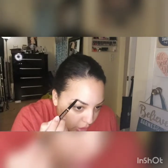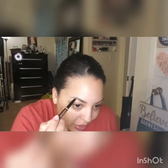Everybody has been showing me so much love on my eyebrows on IG, and I'm so happy, because I've grown them out for years, and now they have their own little shape that I am very, very proud of, because it's been a long time coming, you know.